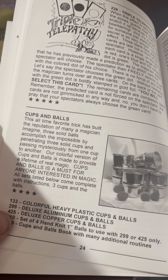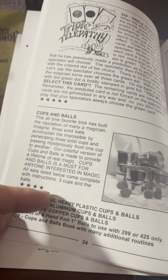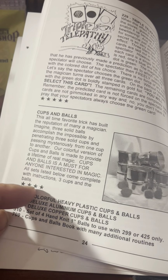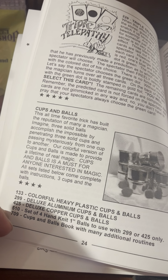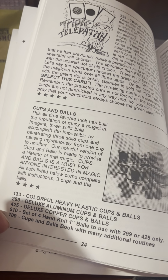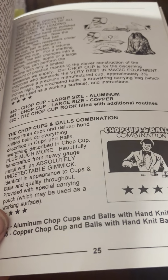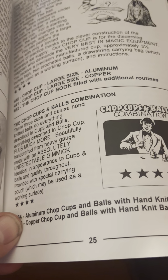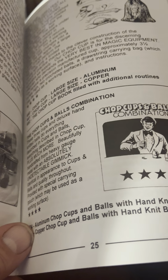The Cups and Balls. And like I said in the previous 2 videos, I disagree with their star system here. It should be 1 to 5 stars because there is so much difficult sleight of hand that can be done with cups and balls. Chop cups and a cup and balls combination. I have chop cups and balls. Maybe I'll do another video sometime.